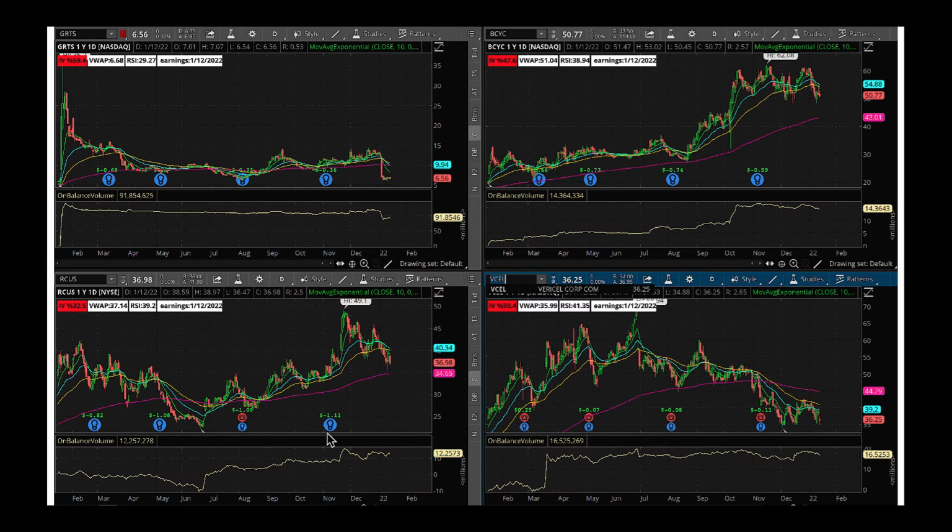Now let's look at the chart here. From a chart perspective, as you see here, Gritstone, they had a positive result in the trial, but the stock tanked anyway. And right now the stock is kind of consolidating here. On the balance volume is trying to stabilize and go higher slowly. At this time, the chart is ugly. I think it's a good time to buy GRTS, given they had a big drop already, they got some positive news and a solid pipeline.